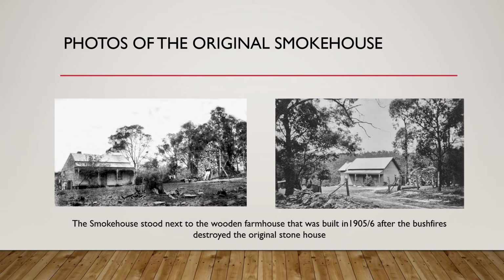When early photographs of August Schwerkolt's smokehouse were donated to the Historical Society in 1975 by Rosalie Schwerkolt Wayland, who is his great-granddaughter, it was found that the reconstructed smokehouse bears a striking resemblance to the original one. The smokehouse stood next to the wooden farmhouse that was built after the 1905 bushfires destroyed the original stone house.